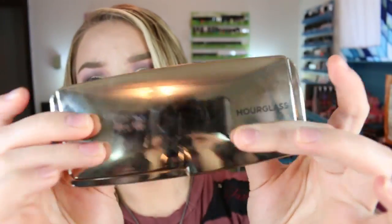It's the same exact size as the holiday palette that came out last year with their Hourglass Ambient Lighting Powder Trio. And then the next thing I have here is one of the five Color Couture Ready to Wear palettes from YSL.